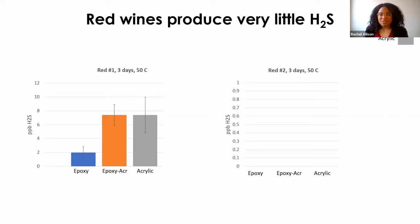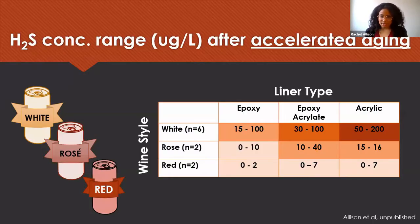However, in reds, we see very little. The scale of this red wine is much lower. So a summary of all of that, using this gas detection method to measure all of these samples: we really do see these trends pan out across all the wines that we were looking at. The whites and rosés produce more hydrogen sulfide than the reds. The classic BPA epoxy performs best and the acrylic performs worse. Epoxy acrylate is an intermediate chemistry, so we expect that to be somewhere in the middle.